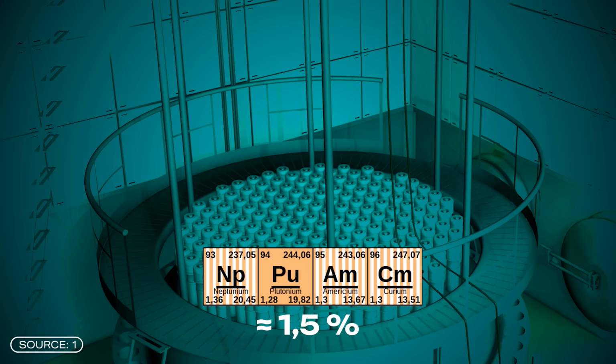Even though they make up only a very small proportion of the total mass of spent fuel, namely only about 1.5%, they are the substances that emit the most radiation.